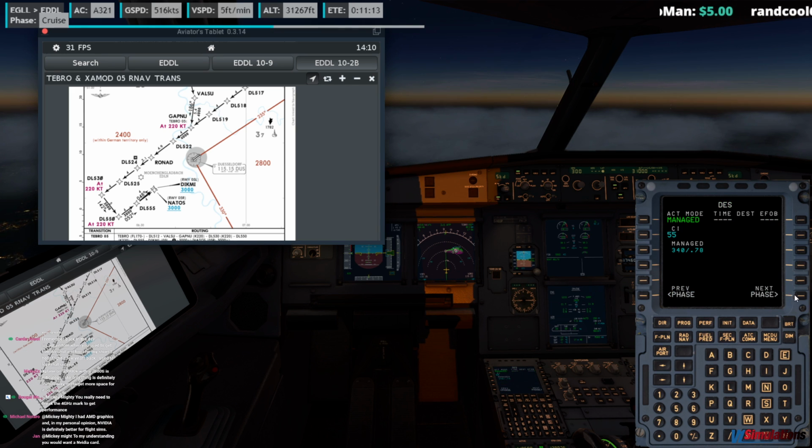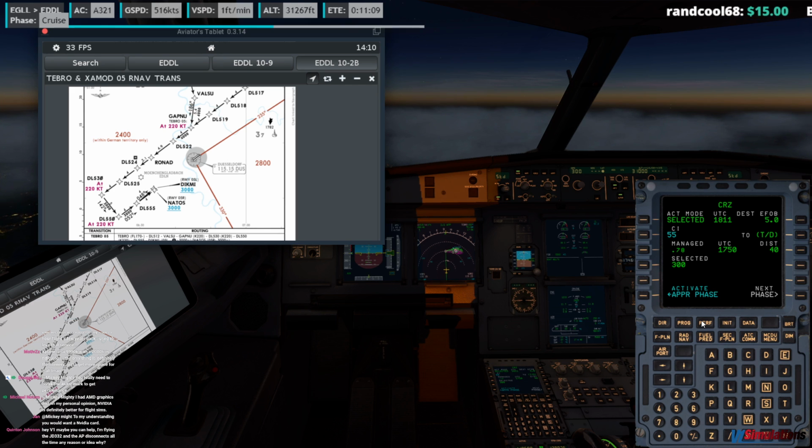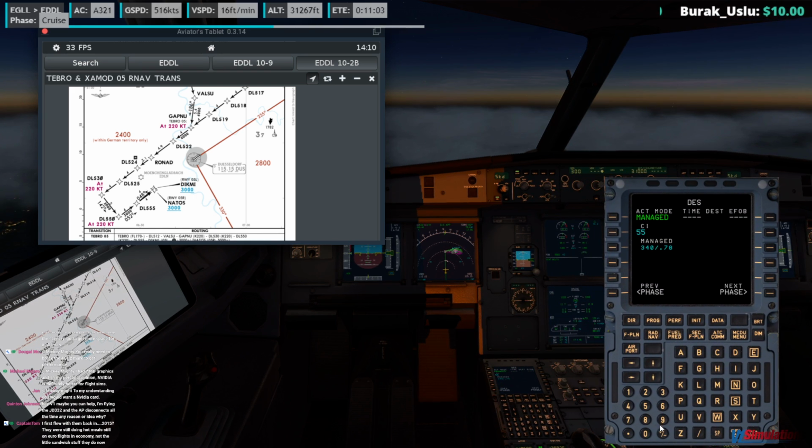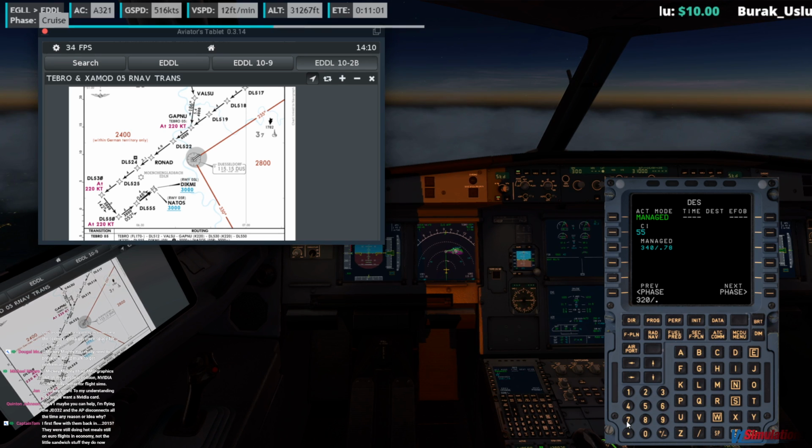Perf data, next phase. We are in cruise, right? Yes. Next phase, descent. Let's back it off just a tad. Let's do 320 at 0.78 Mach. Just a tad.